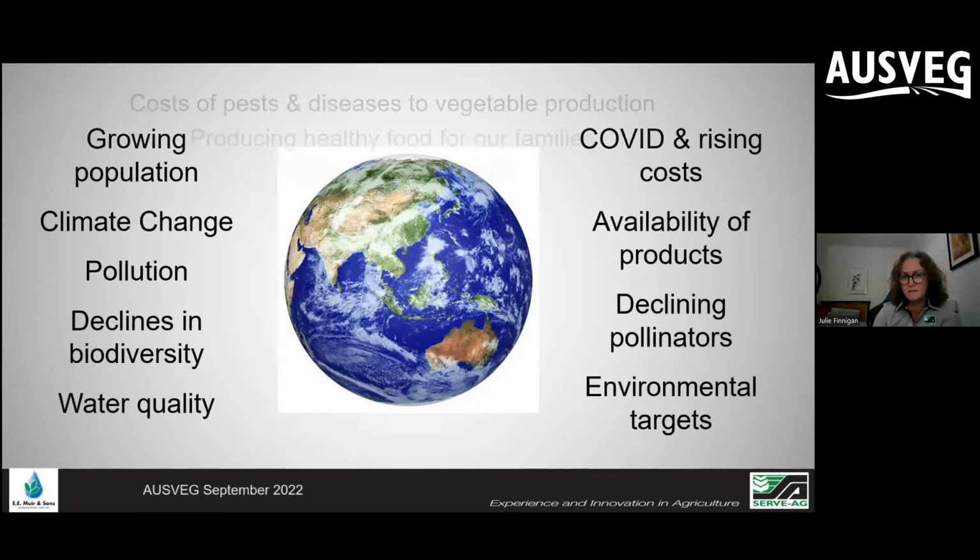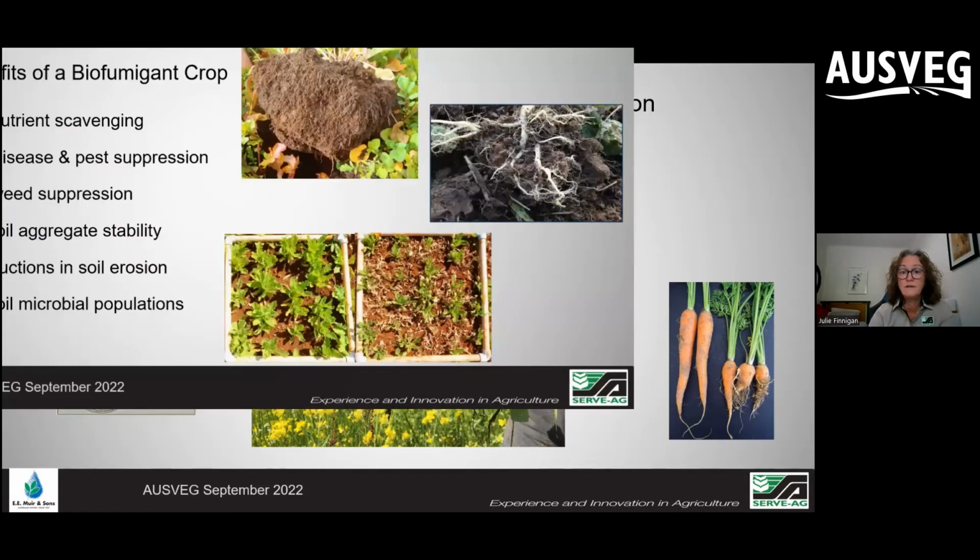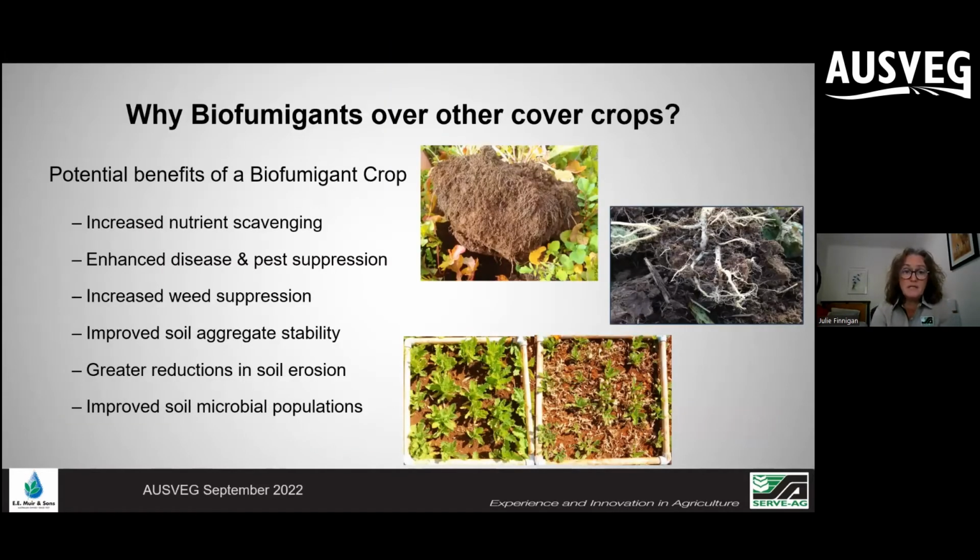So there's a number of reasons why biofumigation might be good for vegetable production. But, you know, the cost of pests and diseases to veggie production globally is in the billions. That's money that can be better spent elsewhere. We all want to produce healthy food for our families, and we really want to be handing on our soils in better condition, or at least as good a condition as they are now, for future generations. So again, this is where biofumigation is very gentle on our soil biology and can provide some really good options moving forward in the vegetable industry.